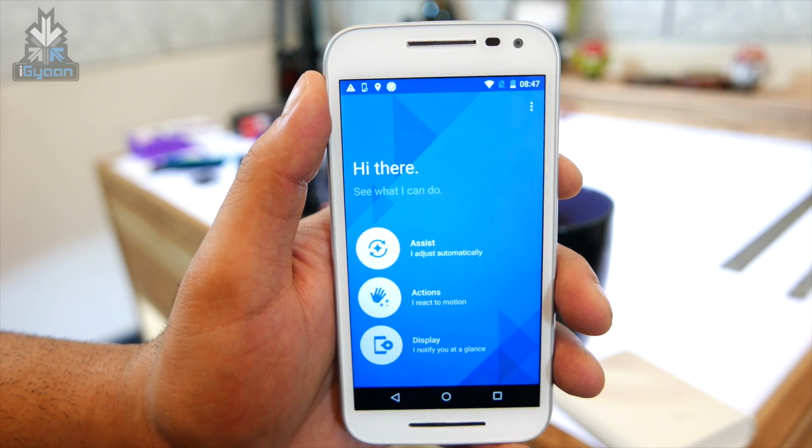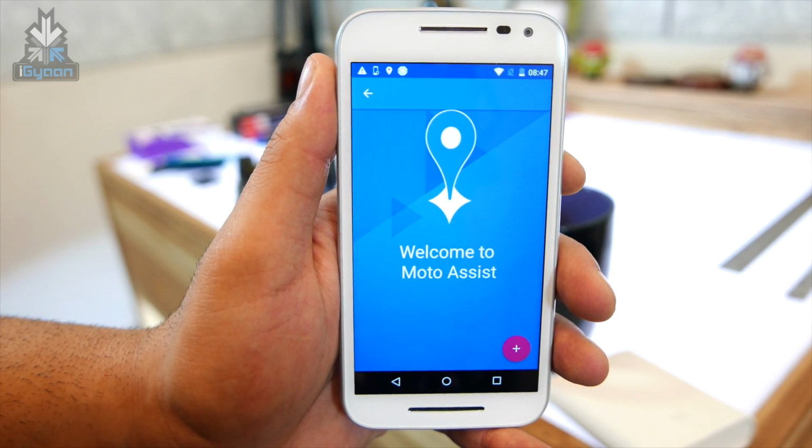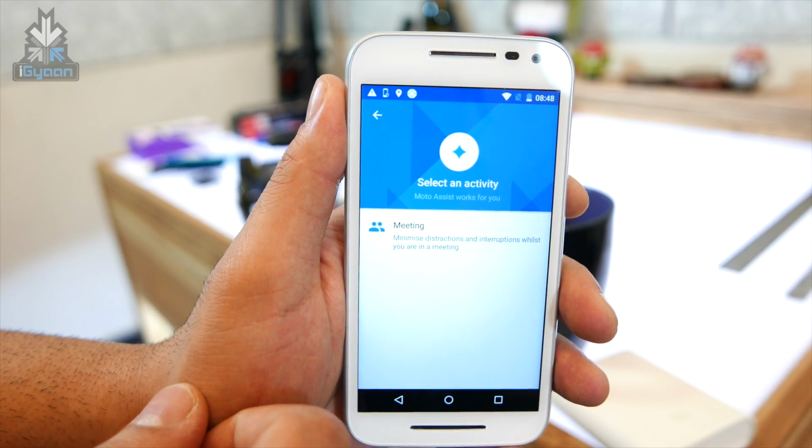which will help you access Moto Assist, as we have in some of the high-end devices. Moto Display is now available on this device, so you get the breathing in and out, the typical experiences that were available on Moto X, which we have brought to this generation of Moto G as well.